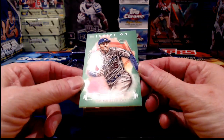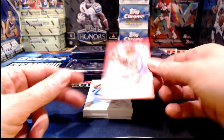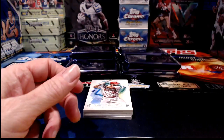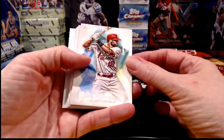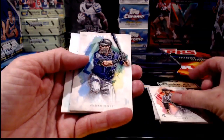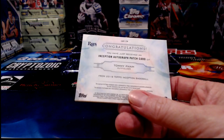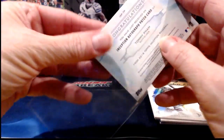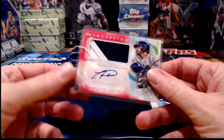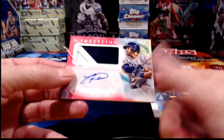For the Dodgers, Corey Seager, unnumbered green parallel, and then a Rhys Hoskins /99 for the Philadelphia Phillies. Our base cards are the Cardinals, Rays, White Sox, and Rockies. Our first hit out is for the Rays, Tommy Pham. I'm kind of used to him being a Cardinal. I always have to stop and think now because he's a, whoa, what is that? Oh, that's actually out of the relic.